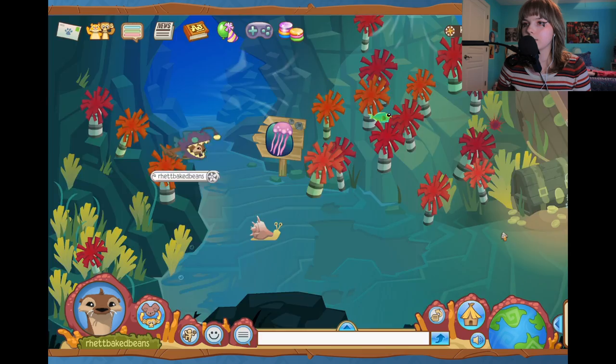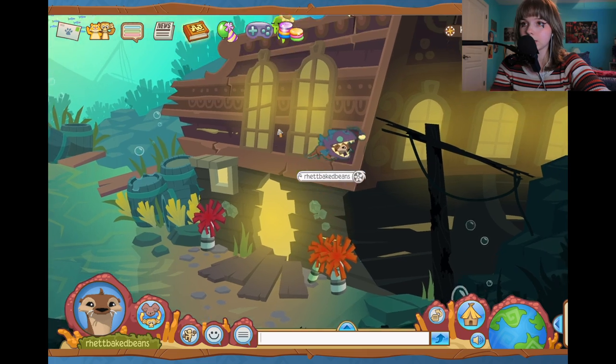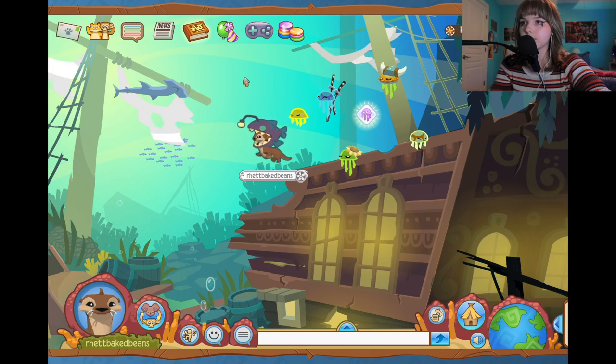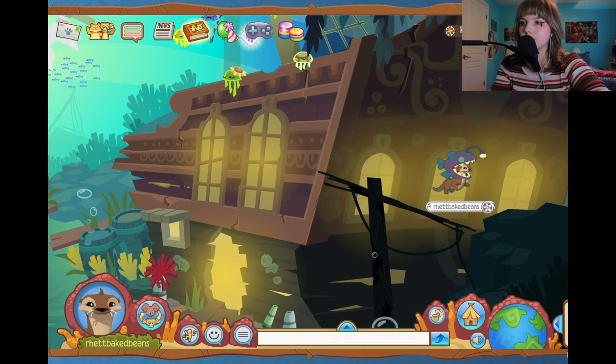What's this? There's a chest here? I can't open it though. Am I gonna find buried treasure? Because I would like to do that. Can I go in here? No. There's more jellyfish over here. Oh my god, that's kind of cool. It has swords. Is that all that's in here? Okay, let me go somewhere else.